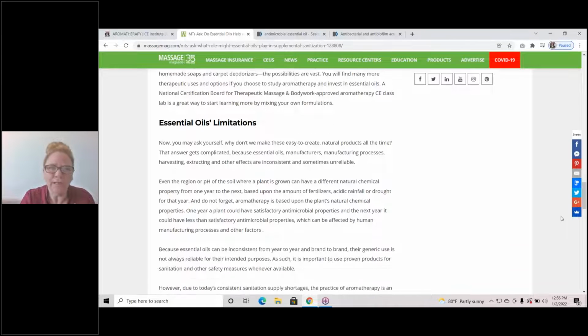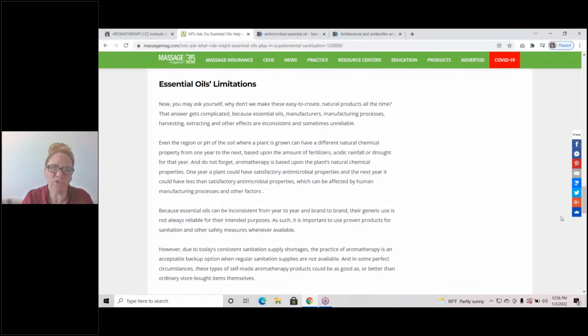and more. Now, why are more people not using essential oils for cleaning, sanitation, and other antimicrobial factors? It's because there is some huge limitations, specifically with the whole development and manufacturing processes and so forth. First of all, think about essential oil, and I'll use lavender as an example, seeing that's pretty much the number one essential oil that's sold, lavender.